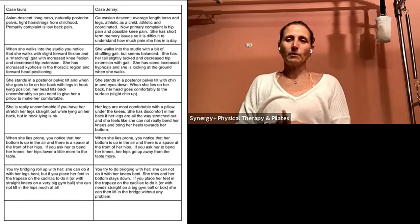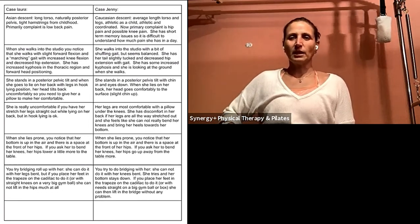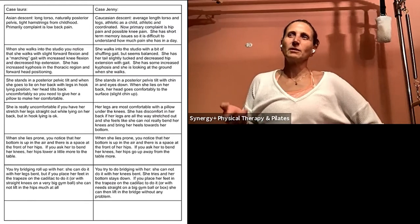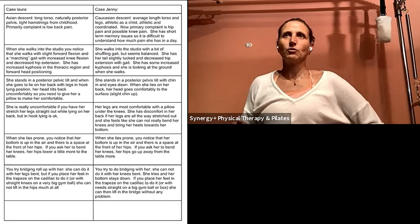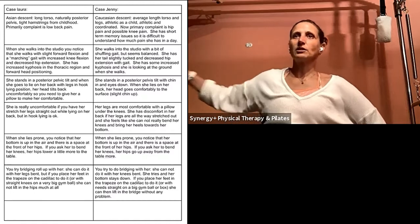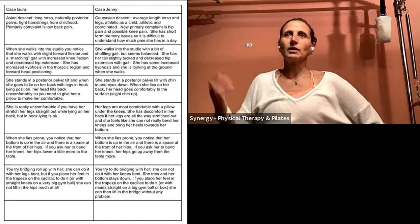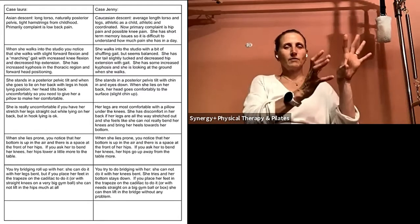Then I flip her over to her belly. When she goes on her belly, her bottom is a little bit up in the air and there's a space right at the front of the hip, right in that hip crease. If you ask her to bend her knees, her hips lower a little more to the table. Then you roll her back on her back and have her try a bridge roll up. She can do it with her legs bent, like a normal bridge roll up. But if you place her feet in the trapeze or in the Cadillac and stretch them out straight and ask her to do it, she can't do it anymore. She's uncomfortable even with her legs out there and she cannot bridge. She can't find the bridge at all. So that's the picture of this case Laura.